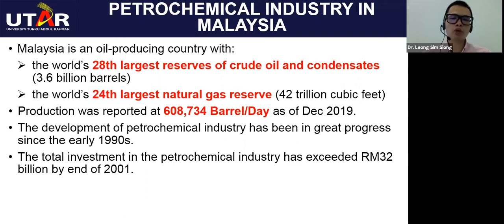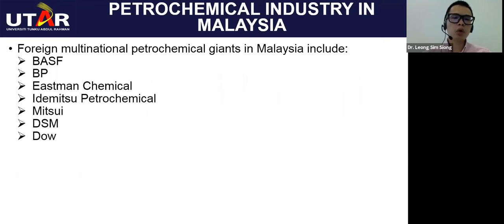The development of petrochemical industry has been in great progress since the 1990s. The total investment in the petrochemical industry has exceeded RM32 billion by the year of 2001. There are various multinational petrochemical giants in Malaysia, including BASF, BP, Eastman Chemical, Idemitsu Petrochemical, Mitsui, DSM, and Dow, and so on.